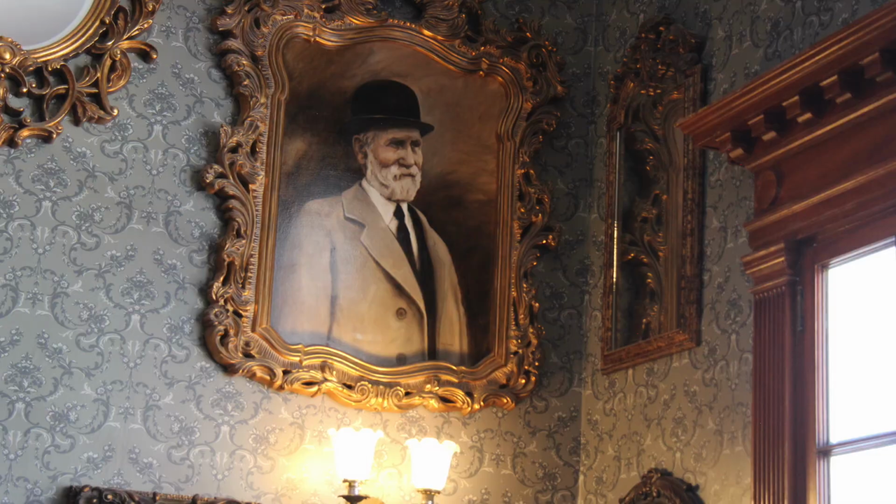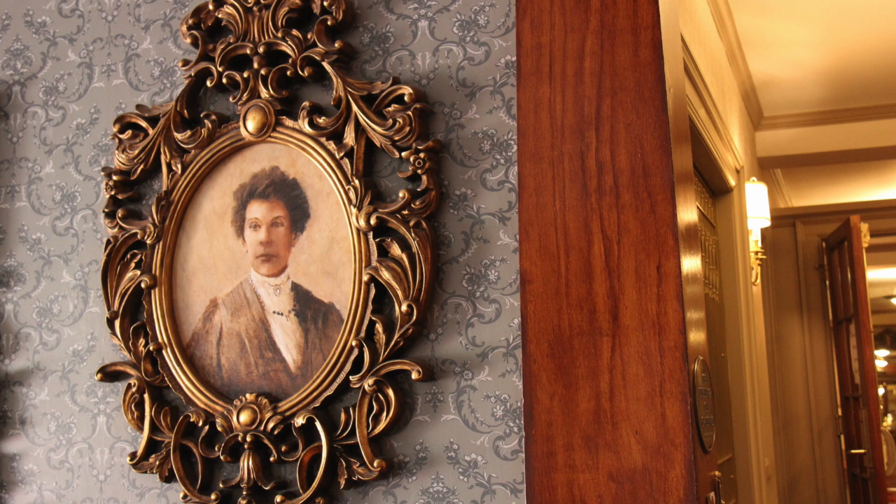But anyway, I was able to paint F.O. Stanley, and all these other people who at one time owned the Stanley Hotel. And Flora, who is on the opposite wall, was F.O.'s wife, and Jim Biggers painted her.